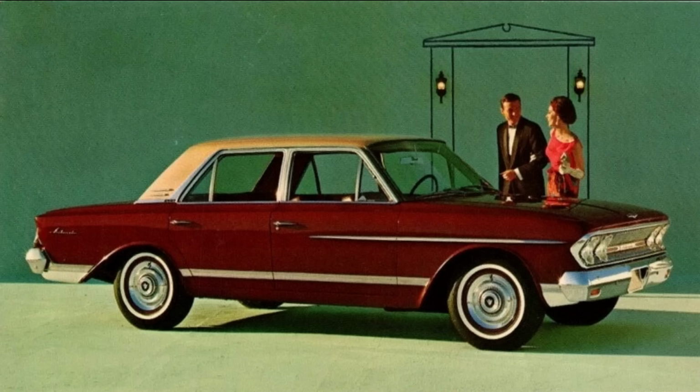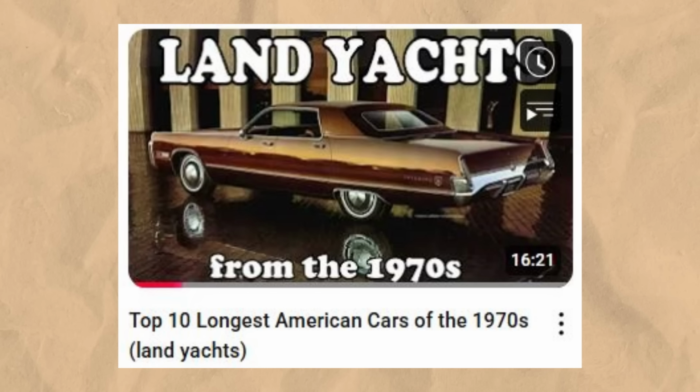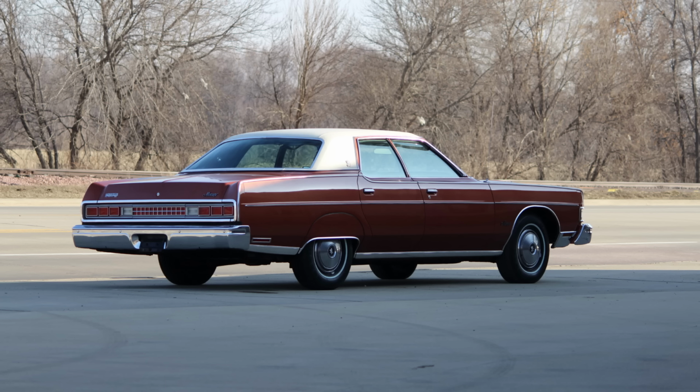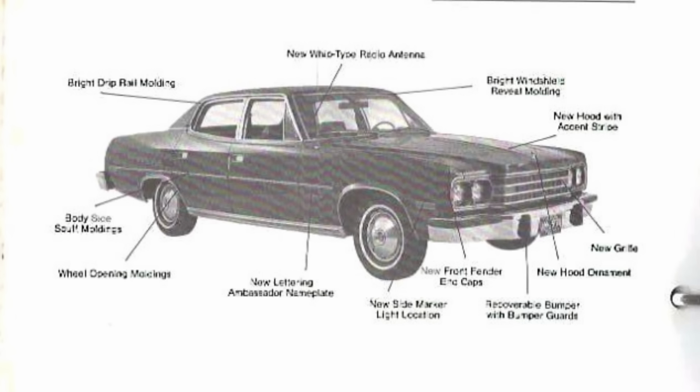These were based on the same platform that was introduced back in '63, but then again, AMC had to be cost effective. The 8th generation Ambassador was the longest car AMC built with a total length of 219.3 inches or around 18.3 feet. For a comparison, the shortest car from my top 10 longest cars from the 70s video was the Mercury Marquis, coming in at 229 inches. However, a more fair comparison would be the Impala, and those were 229.9 inches, a little over 3 inches longer than the Ambassador.